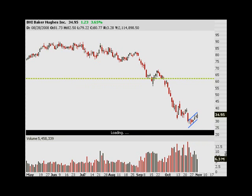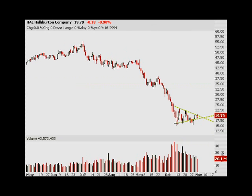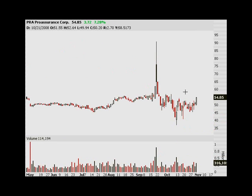Next, we've got Halliburton. Ticker symbol HAL. Descending triangle sitting right up there at resistance. If it rolls over, I think that's a pretty low risk opportunity to short if you're not on the energy train here. Next is Prosurance, ticker symbol PRA. Got a big breakout there on Friday. So if you get any kind of a pullback, look to buy this at about 50.51.